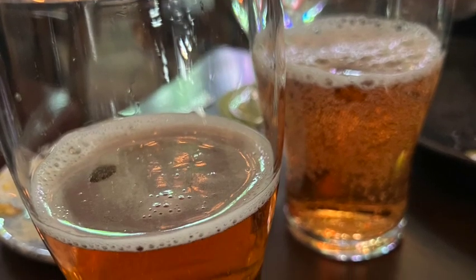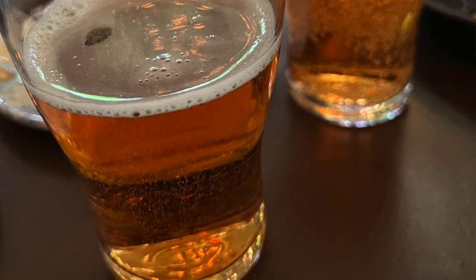Yep. So we want to eat this while it's hot. We'll talk to you soon. This is a new cider that she has. Well, I've had it before. She hasn't. It is strawberry lime, and it is gluten free. Two flavors I enjoy.